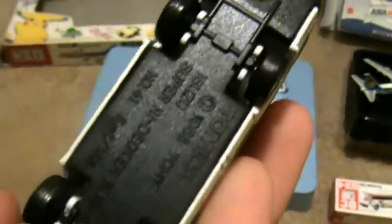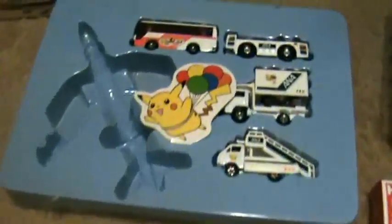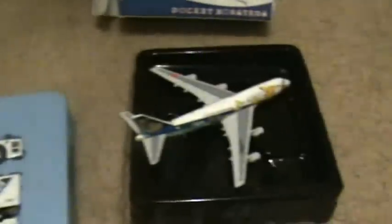So yeah, just pretty cute little things. So that's my planes and bus.